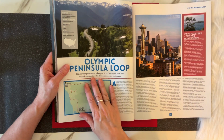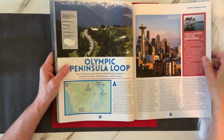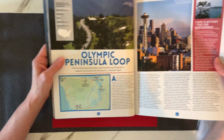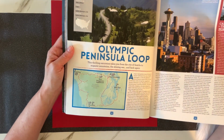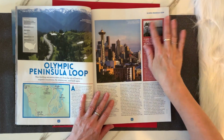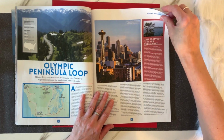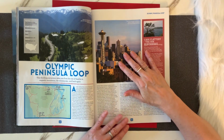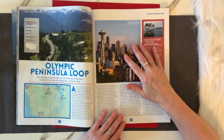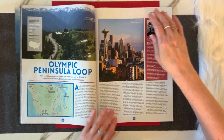Okay, Olympic Peninsula Loop. It says this thrilling excursion takes you from the city of Seattle to majestic mountains, the shining sea, and back again. So you'd start in Seattle and end up in Seattle. And I've also lived in Seattle. I've lived a lot of places. It was beautiful when the sun would come out, but well, it did rain a lot. There's a lot of gray days.